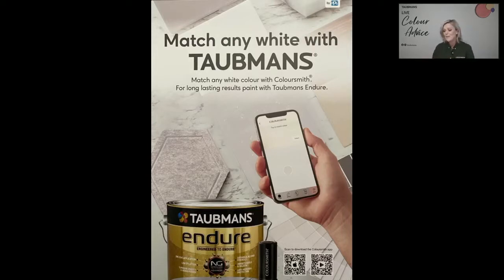So at the moment we have Match Any White with Taubmans, and tonight I want to take you through how you can do that. As you can see, we have our Endure can. That is the paint that I am always going to recommend when you are doing your internal walls. It is fantastic. It is scrub resistant and grease resistant. It has all of your mould inhibitors built into the paint. It offers a lifetime guarantee, and it has been endorsed by Asthma and Allergy Sensitive Choice. So if you suffer from any asthma or allergies, it's very safe to use within your space, and you can certainly paint out a bedroom if you like and sleep in it that night. That is how fantastic this product is.